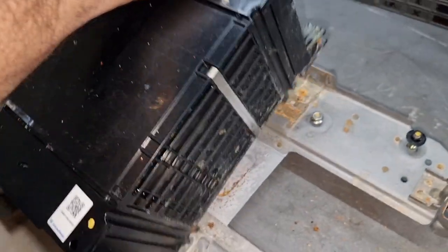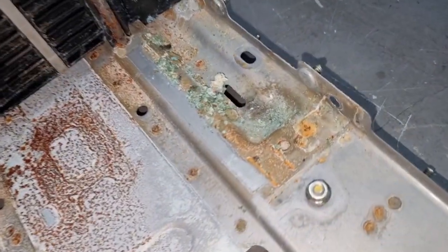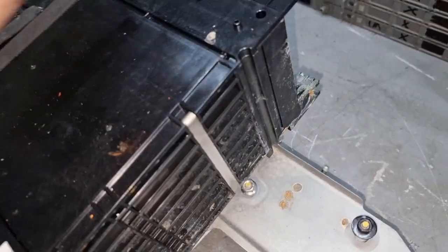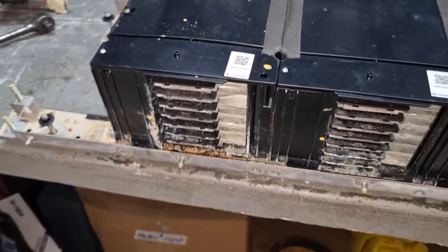Okay. Now it's time to take these out. Okay, so yeah, right. Of course I'm gonna have to clean all this for sure. Take out all the corrosion before opening any of the stacks. Of course the stack I'm gonna open is this one, the one that's swollen. Okay, so let's continue then.